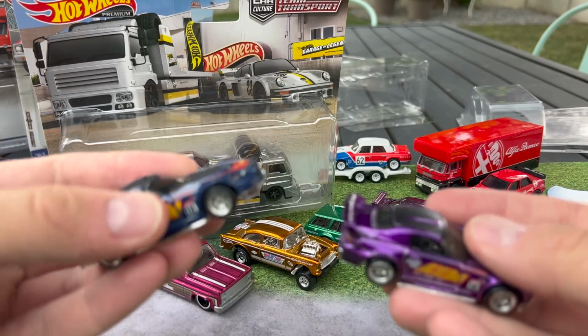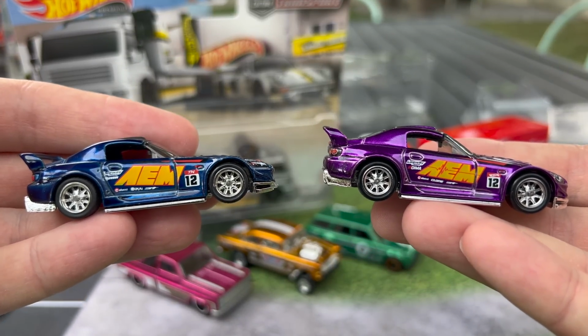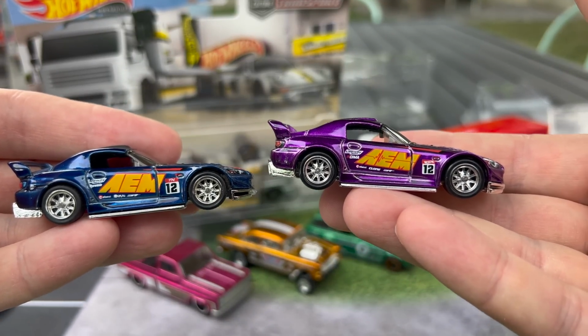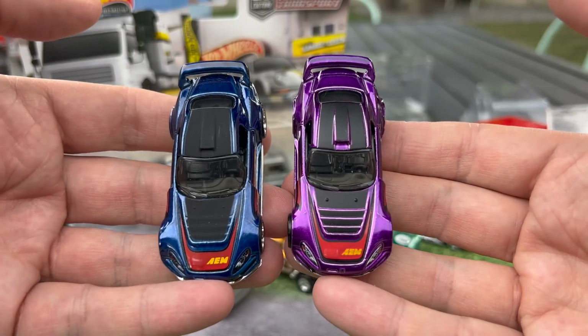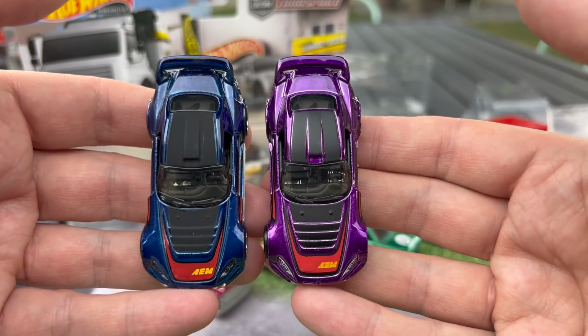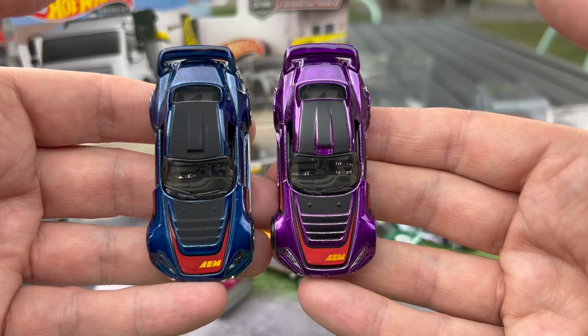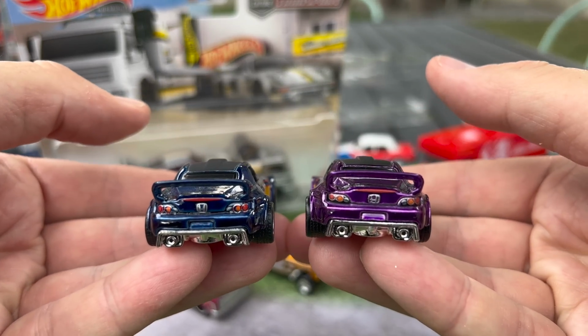All right, let's do more of the comparison right now so we can take a look. It's essentially the same. Where's the TH? The TH is above the number 12 there, so they've replaced the TH with the Hot Wheels logo. Top, essentially the same, maybe slightly more detailed, like the matte black is broken up a little bit more to align with the lines of the casting, so that's an improvement. Back, essentially the same.